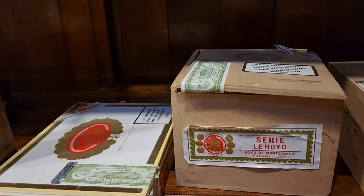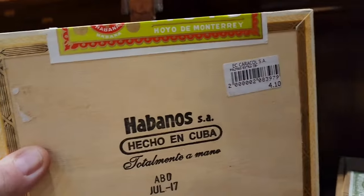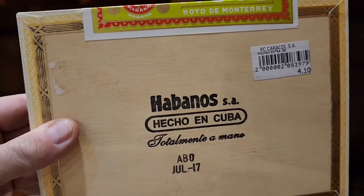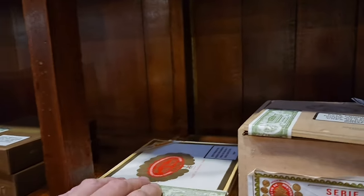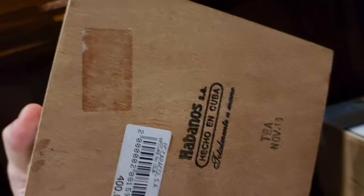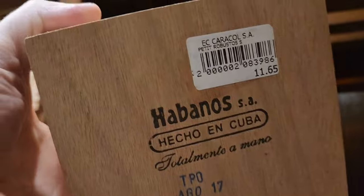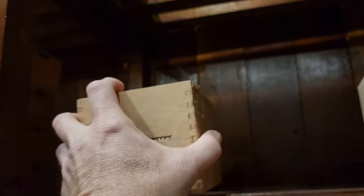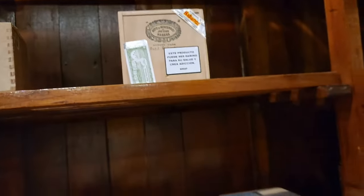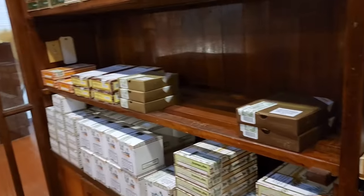All right, so back here again. These are interesting. July of '17, $4.10. Beautiful. And then this one, November '16. Wow. This one, April '16, $11. Good size. So I'm going to see if I can get the box of those, at least what's left in them.